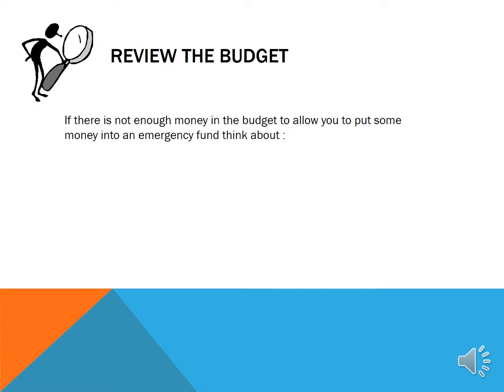If there is not enough money in the budget to allow you to put some money into an emergency fund, think about: can any expenses be reduced? Or can your income be supplemented?